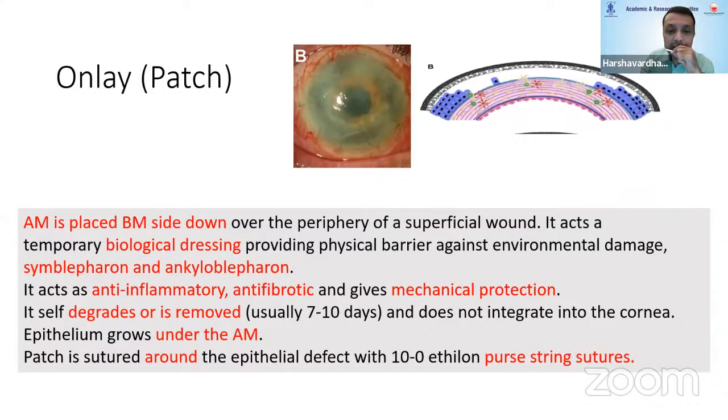It is used as a biological dressing basically, and the membrane is placed with the epithelium facing down. It basically covers the defect. It doesn't become part of the host tissue. It falls off after 7 to 10 days or has to be removed, and it gives good anti-inflammatory, anti-fibrotic, and mechanical protection. In this, the membrane is sutured around the epithelial defect with 10-0 ethylene purse-string sutures.